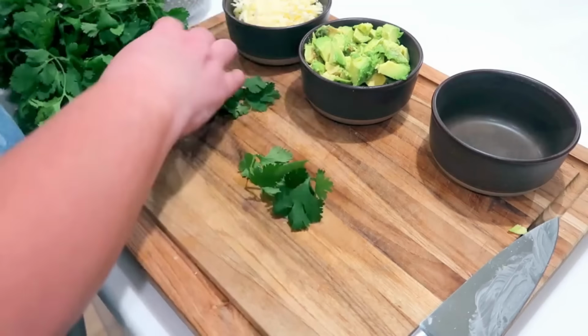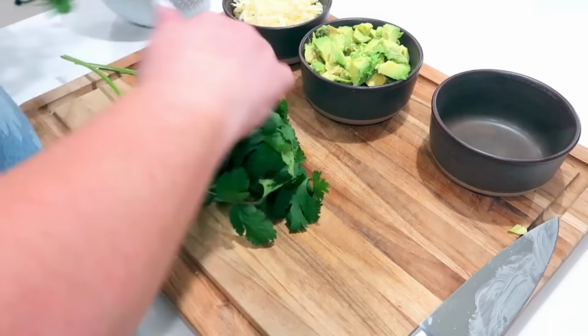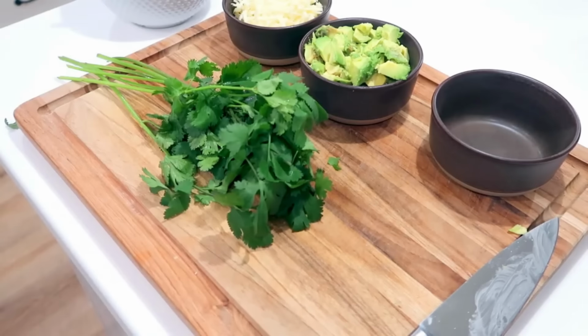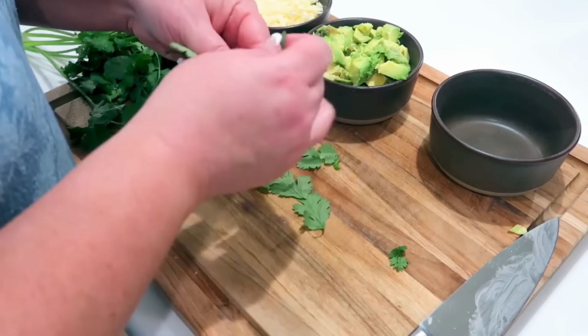I know cilantro is one of those seasonings that you either love or you hate. Where do you fall on that? Do you love cilantro, or do you think it smells and tastes like soap? Let me know where you stand.